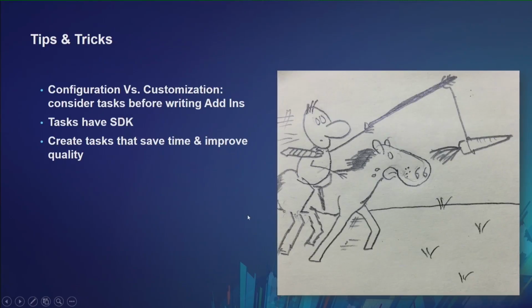And remember, like the carrot, the motivation for users to use tasks is improved efficiency and better quality, right? This is the only way they're going to keep using it, if you save time. And now the test.